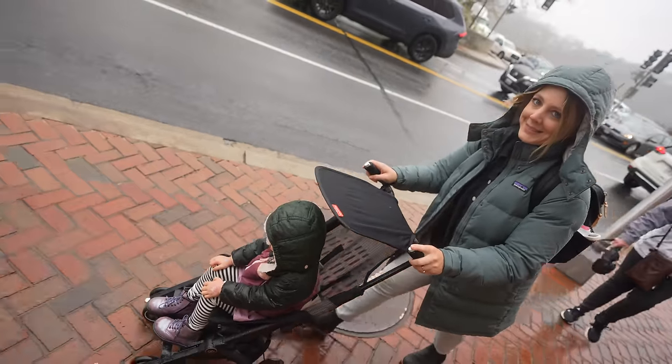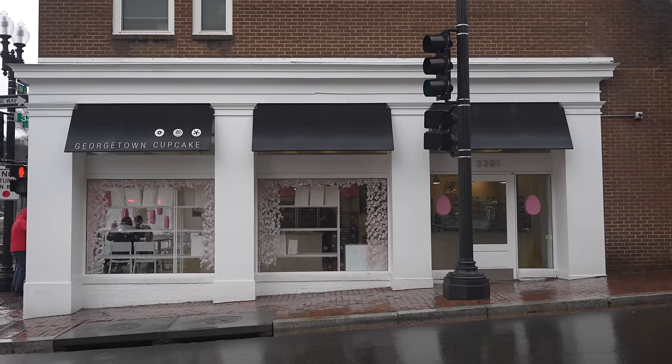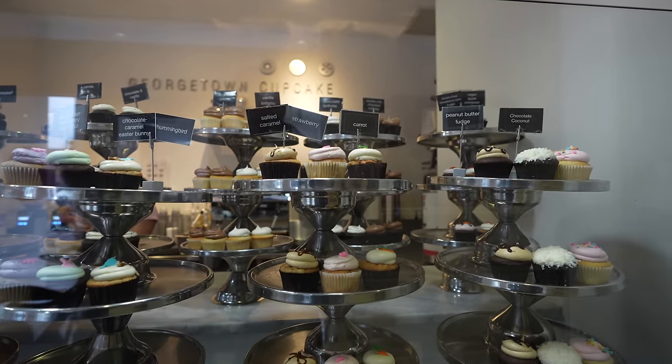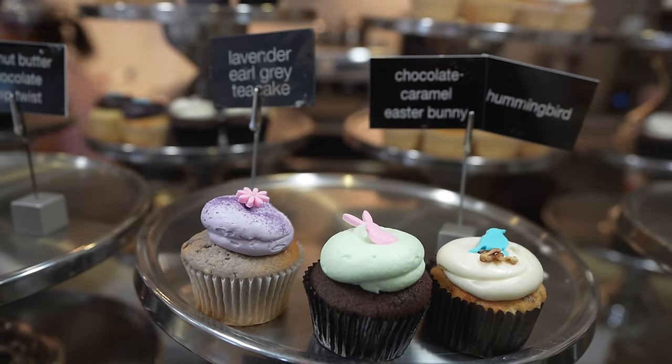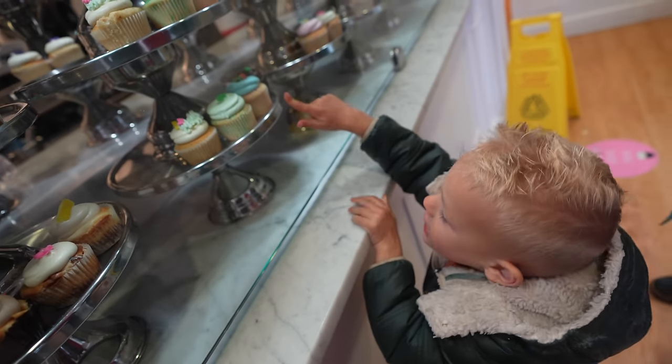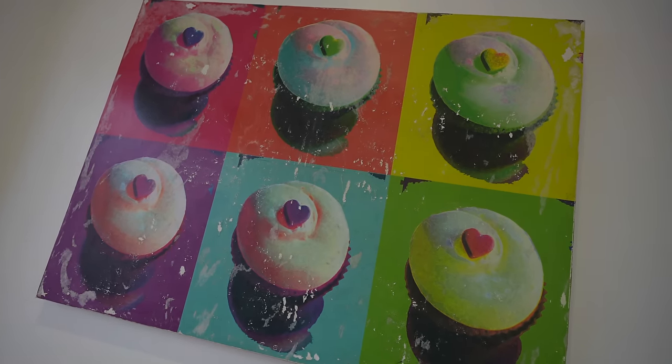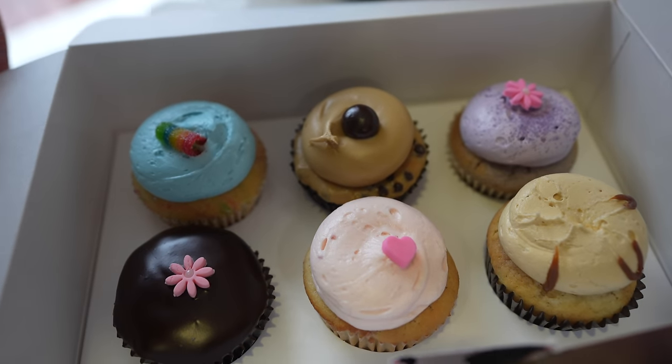Four cupcakes. If you spend any time researching Georgetown, then you'll no doubt see that they're known for their cupcakes and that there's two places that compete for the title. We headed to Georgetown Cupcakes first, which I was told is the one that's loved the most by tourists. Everyone in our group decided that they needed to try one.